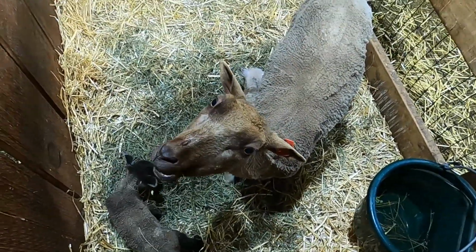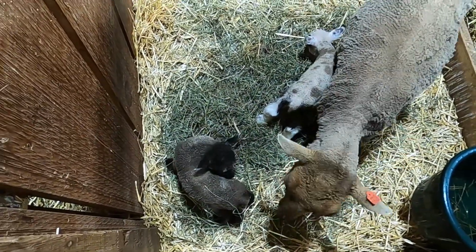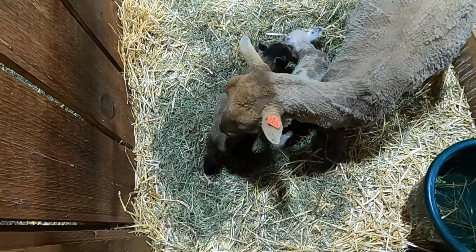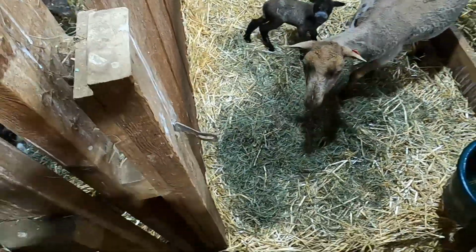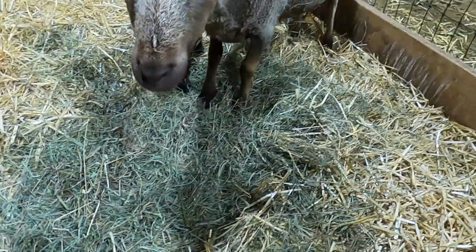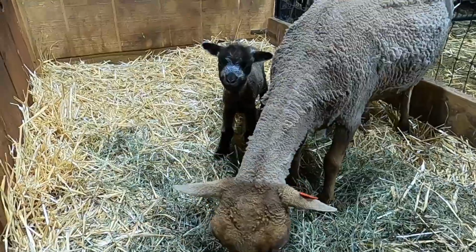There's Tatianna. You saw her lambs being born if you watched my video from a couple times ago. Yesterday I was looking at her, Tatianna, observing that one of her udders was a little bit bigger than the other. One side was bigger than the other. She's only got one udder. We checked it, and there wasn't any difference in texture or anything.